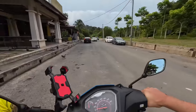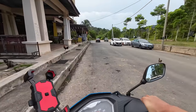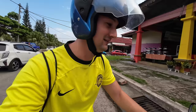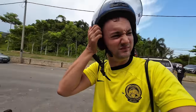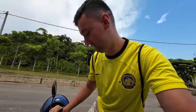Can I park here? Some chickens running around. So we have proper village vibes here. Can I park here? Yeah, okay, great. Can I leave my helmet here? Probably I can. I trust the Malaysians. Nobody will steal my helmet here.